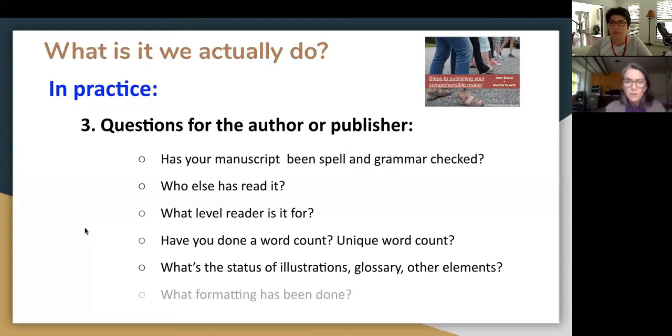Yeah. I'm sorry, the formatting was the last one. So what formatting has been done? Have you made it readable? Or have you actually made it look like a publishable book? Where in that range does your manuscript fall? Yeah, those are really important questions.